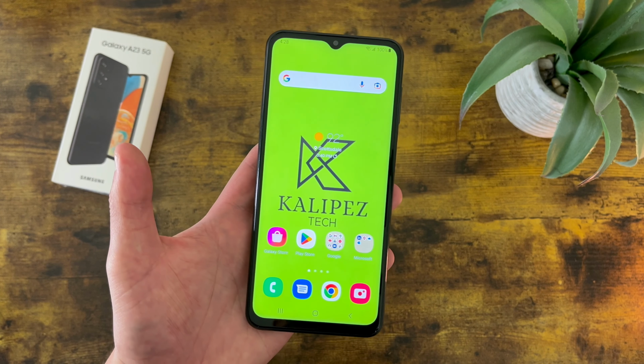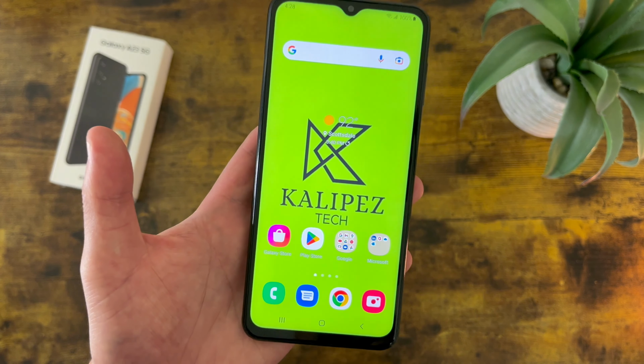In this video, I'm going to be giving you 5 reasons to buy the Samsung Galaxy A23 5G in 2022.